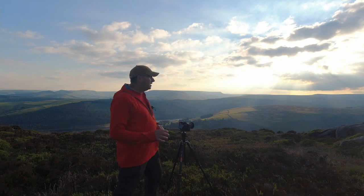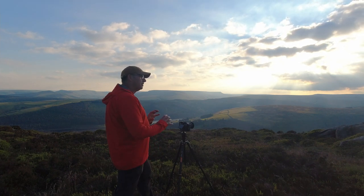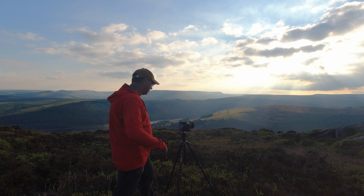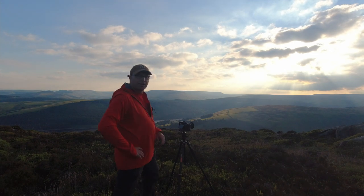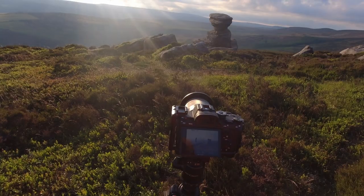Again, I think that could be more of a long lens to get that compression in there, because the patterns on that bank behind are stunning, to be honest, especially with the light hitting it. I'm happy with that. Okay. Oh, brilliant. Right, next one.